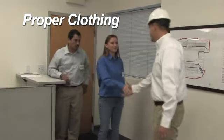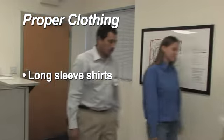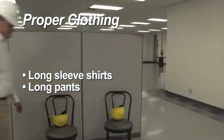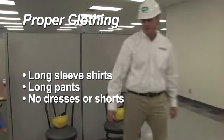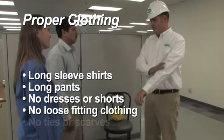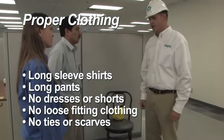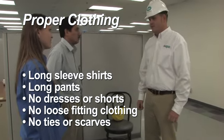Now let's review the proper clothing to be worn in the plant. Long sleeve shirts and long pants are required. Dresses, skirts, or shorts should never be worn. Loose-fitting clothing, ties, and scarves are not permitted. If you do not have the correct clothing, your guide will make it available.